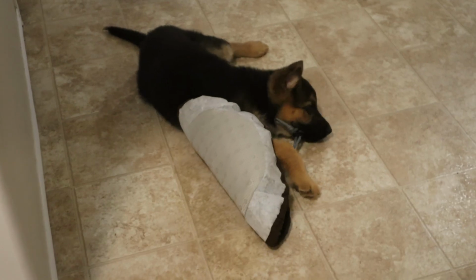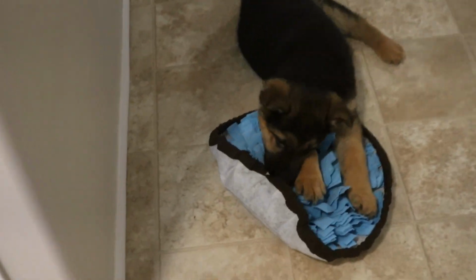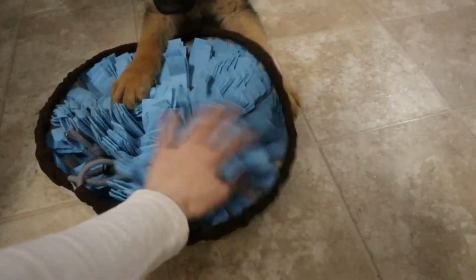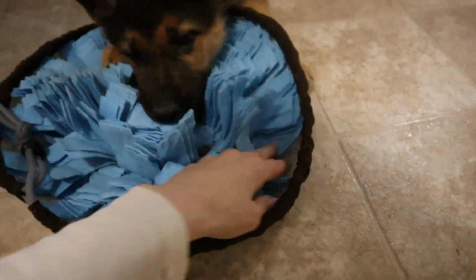This is what the snuffle mat is good for. Forget about the kibble. We just want to chew on the string. As long as he doesn't dislodge that plastic thing and swallow it, it'll be fine. But you know what? At this point, as long as you're not hurting yourself, I really don't care what you do. Whatever keeps you from chewing on my ankles. What are you doing? What are you doing?